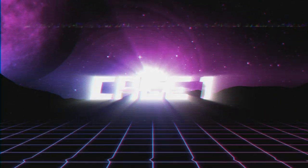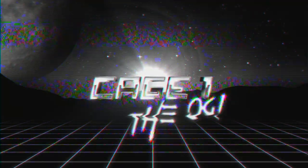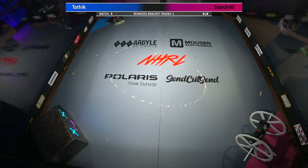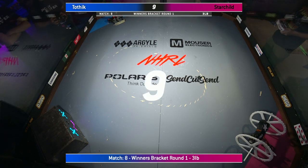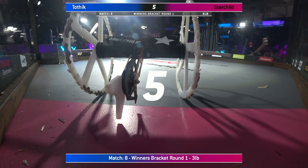All right, we've got both boxes loaded up, box one and box two. Which one are we going to go to first? Looks like this is going to be cage one. Starchild versus Tothik. Starchild driven by Brandon Zielinski, the captain of P1 on BattleBots. And Tothik driven by one seven, of the Team six, Ribot team five, members here.